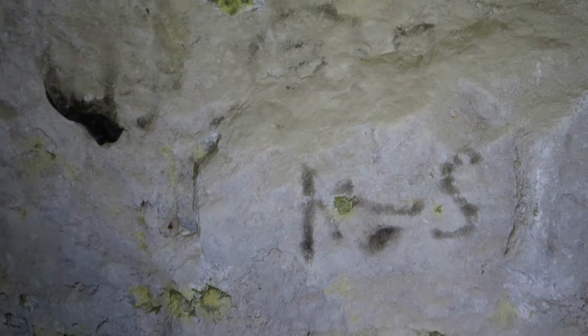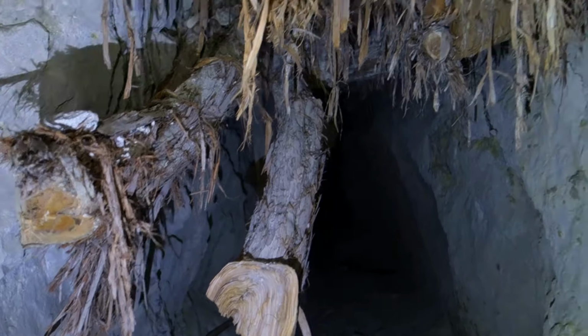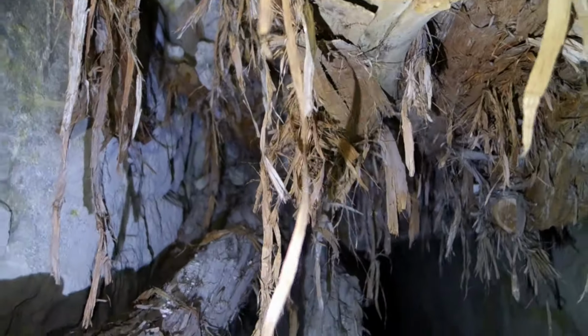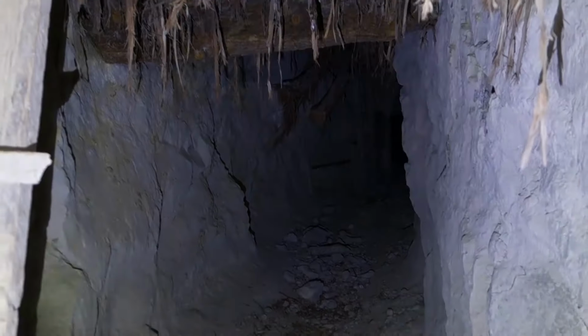There's some old graffiti here, but it's pretty faded. 27 again. There's a lot of rock. Drill steel too. Oh yeah, there's a whole bunch of drill steel in here. That's that section we just walked through. And you can see it's ready to fail at any time. You've got some drill steel jammed in there. But look at all the rocks sitting on that. Wow, it could literally go at any second. That's wild. I was just standing back there a second ago.